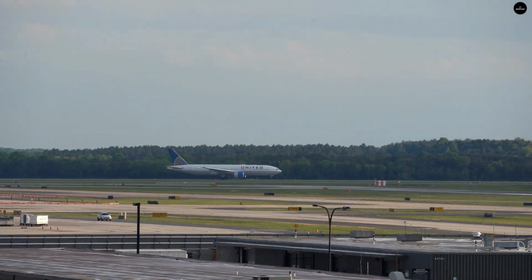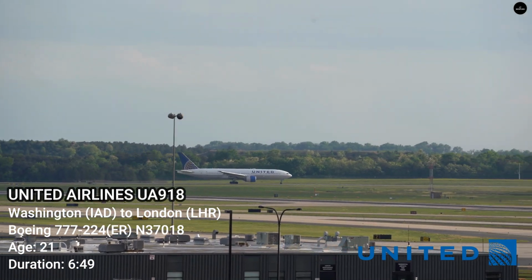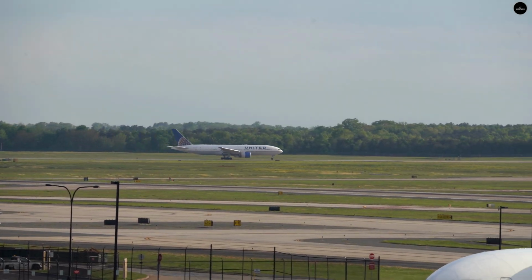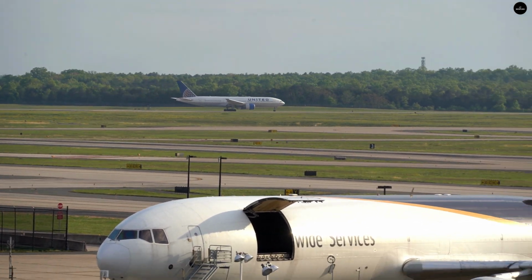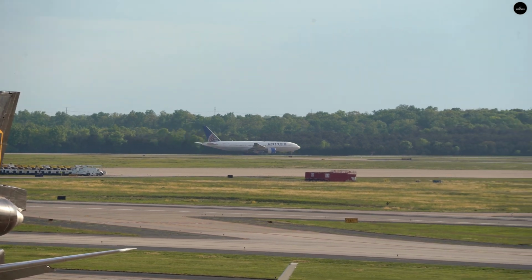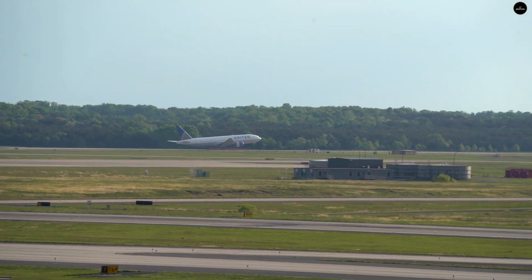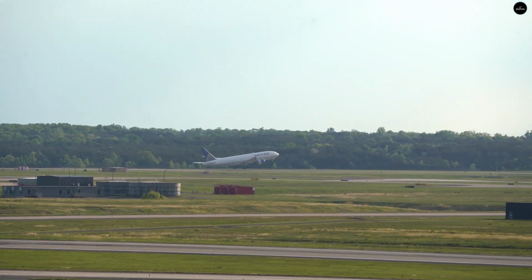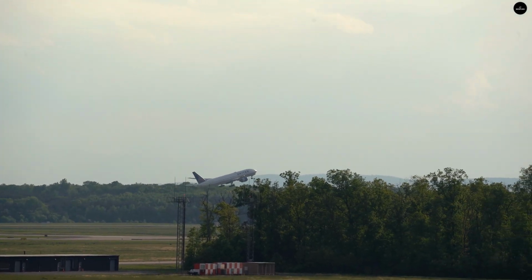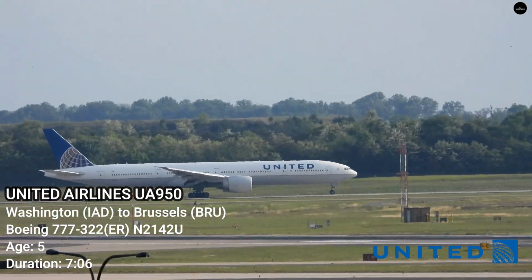Got another United 777 heading out. A lot of the European heavies are heading out. I'll drive my car over to the other side of the garage to get the 747 when it pushes. I think it's on this side. Got a United 777 heading up.